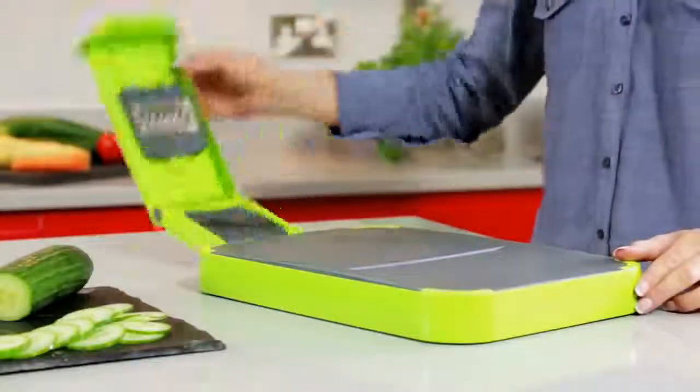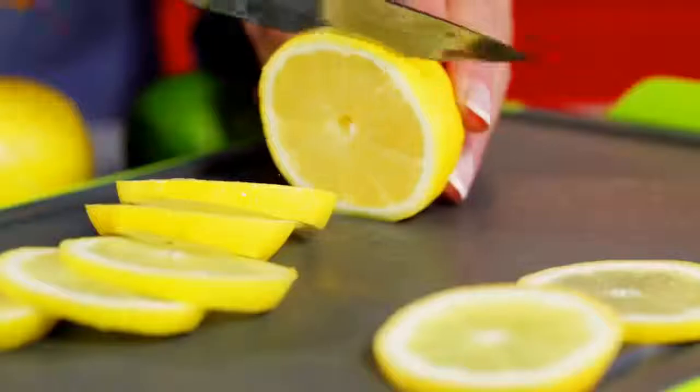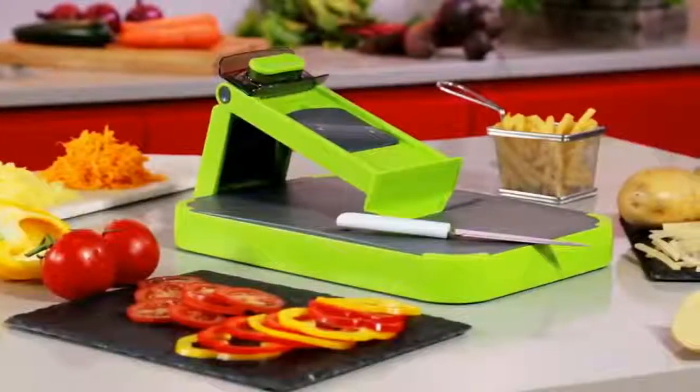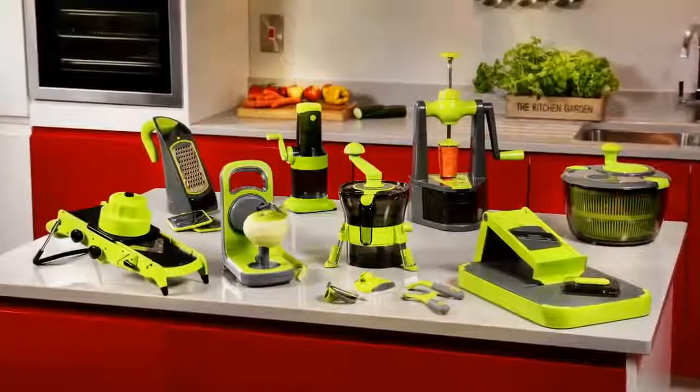When finished, the 6-in-1 mandolin folds away into the base for convenient storage or can be used as a handy chopping board. Start a healthier lifestyle today with the compact 6-in-1 mandolin, part of the new health range from Tower.